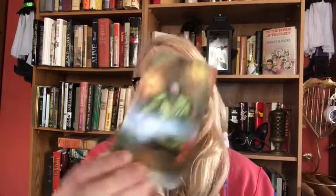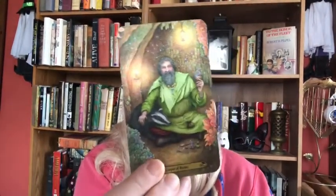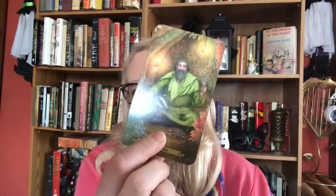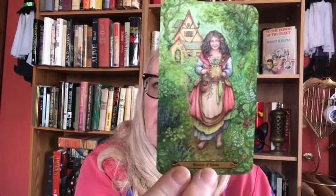But here is the Keeper of Boons. These are a glossier card. They're quite a thin cardstock, but they shuffle like a dream. Beautiful Weaver of Boons. Just reminds me of Hansel and Gretel back in that. They're so fairy tale-ish. I could see myself in every single one of these pictures in these cards.